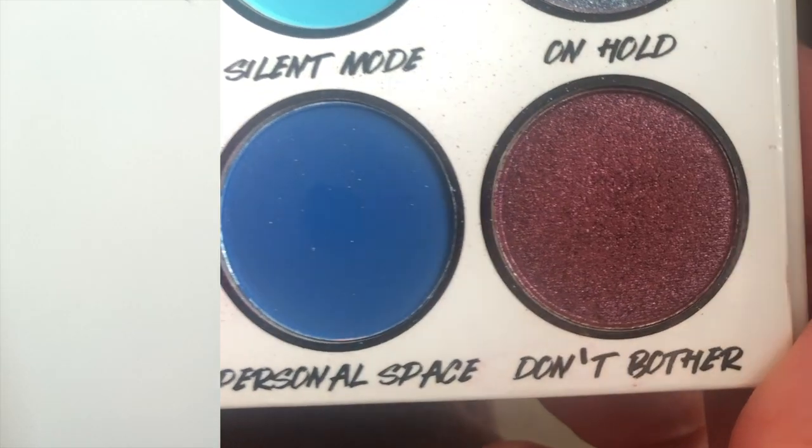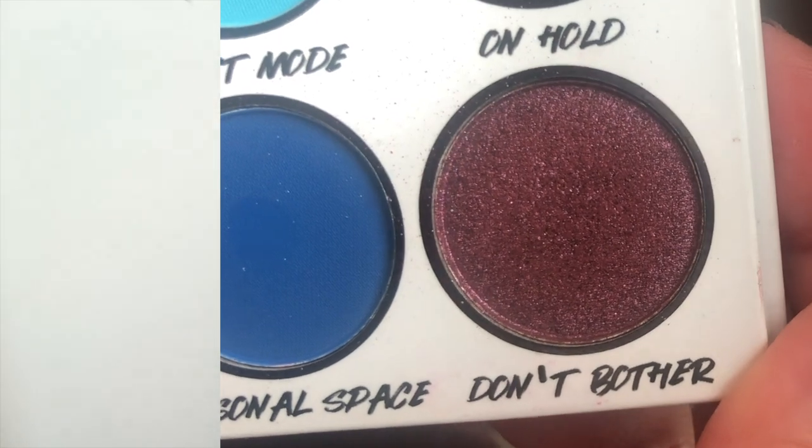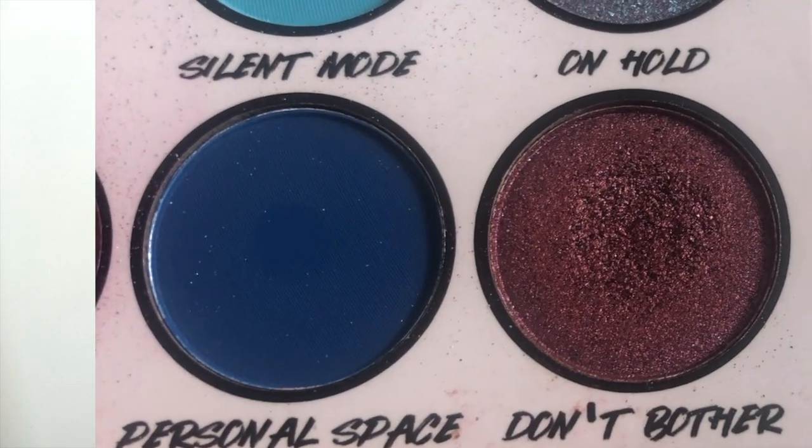My next 2 shades I rolled in at my last update, and the first one of those comes from my BH Cosmetics Do Not Disturb palette, and I randomized the shade Don't Bother. So it's this beautiful burgundy, purplish, plummy, dark shimmer shade. Also very soft. I have used Don't Bother 3 times. Here's a swatch of it. It's interesting, when you swatch it, the edge of it looks really brown, and then the center of it is much more like purple, plummy, shimmery.